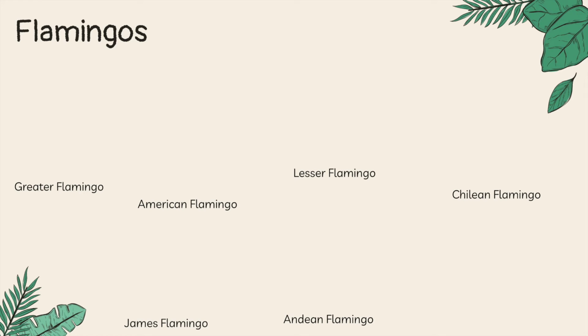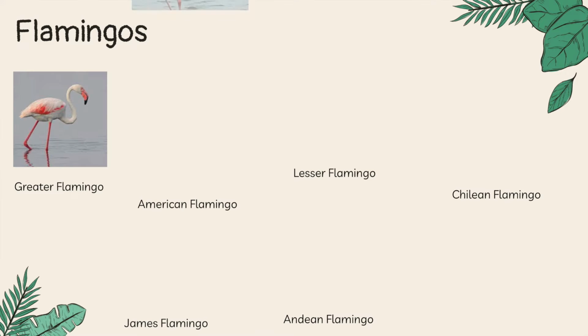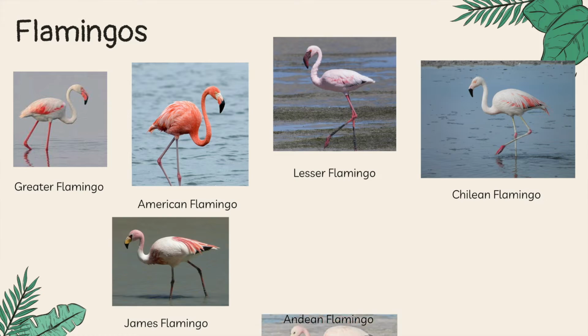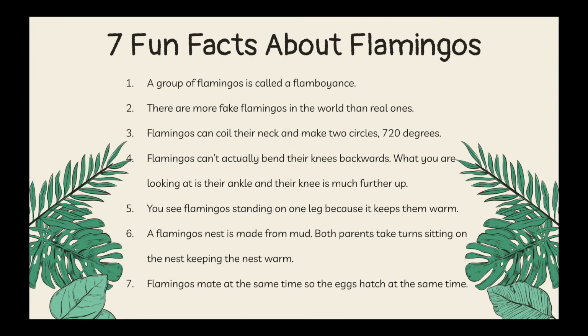There are 6 species of flamingos: Greater flamingo, American flamingo, Lesser flamingo, Chilean flamingo, James flamingo, and Andean flamingo. 7 fun facts of flamingos. Number 1. A group of flamingos is called a Flamboyance.